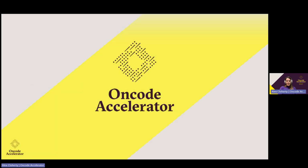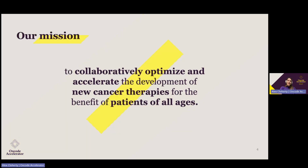Now, before I invite our speakers to the stage, a brief introduction to Oncode Accelerator. At Oncode Accelerator, our mission is to collaboratively optimize and accelerate the development of new cancer therapies for the benefit of patients of all ages. And I emphasize the collaborative nature because it's an ambitious mission that no single party can achieve on their own. So this is why Oncode Accelerator brings together over 35 public and private partners from the Netherlands and beyond, including Symeres and Leiden University, who are working together to build and validate a lasting infrastructure to support this mission.